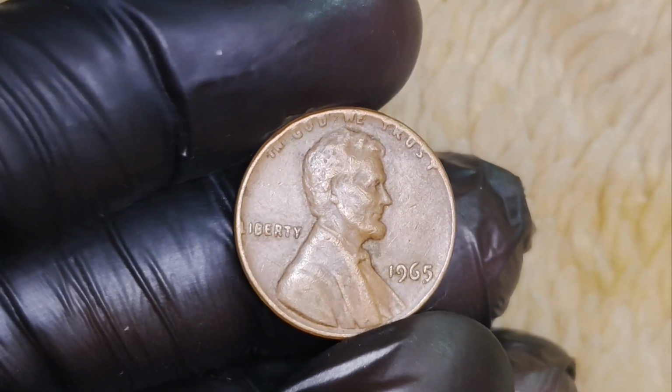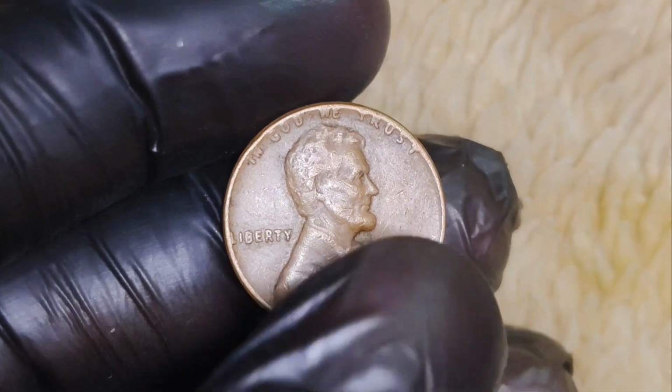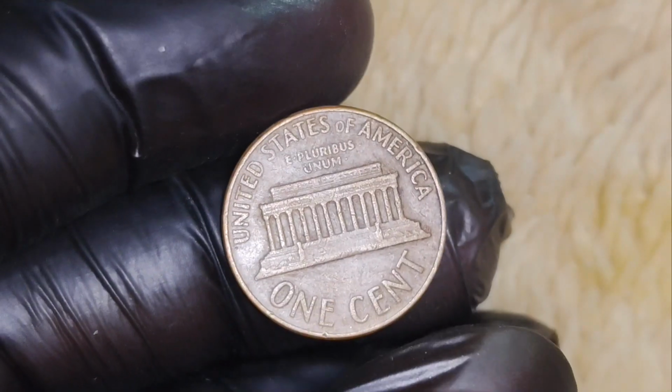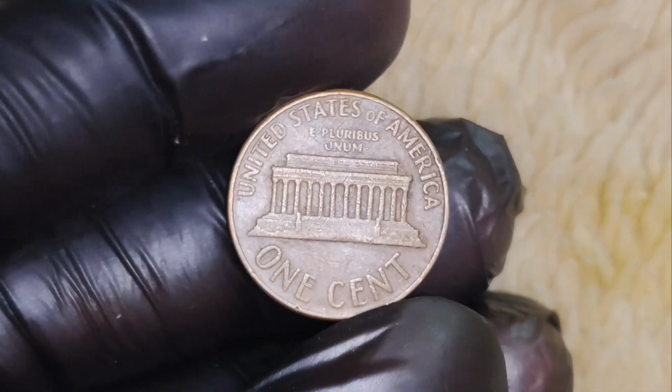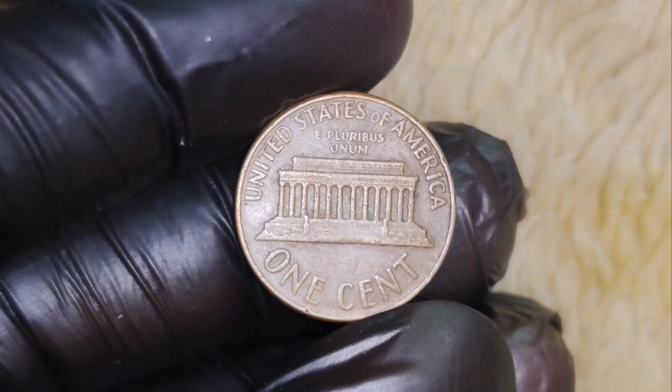It's also essential to consider the coin's condition. Grading it accurately can help determine its market value. You might want to refer to professional grading services if you believe your coin has significant value.